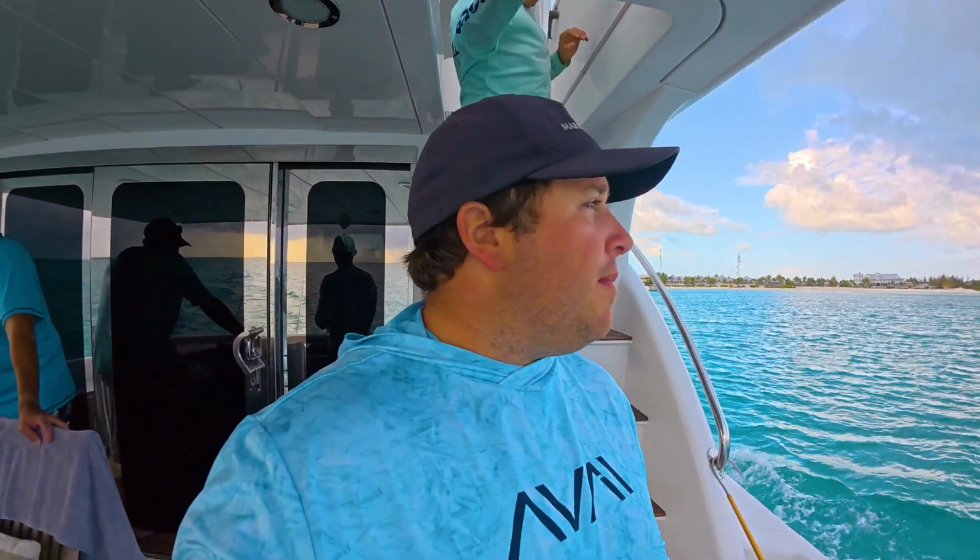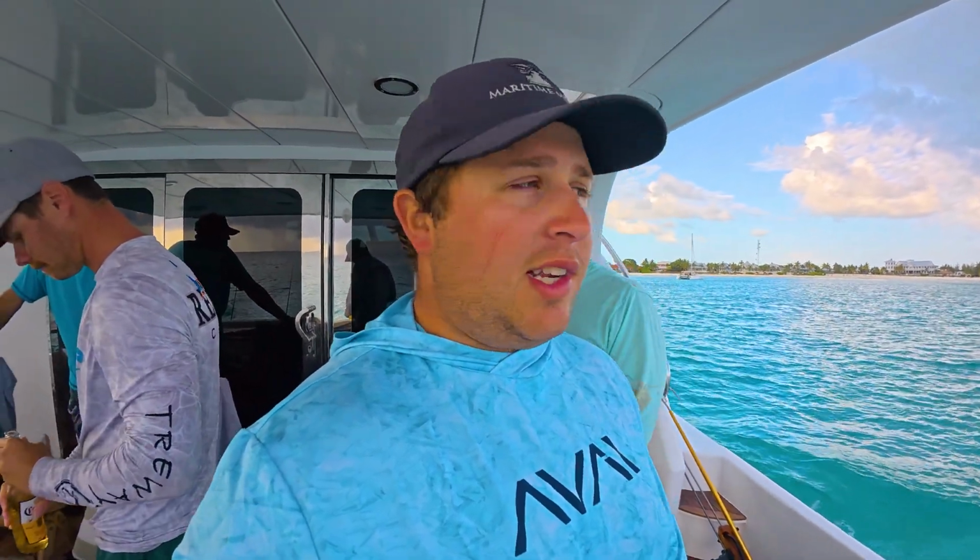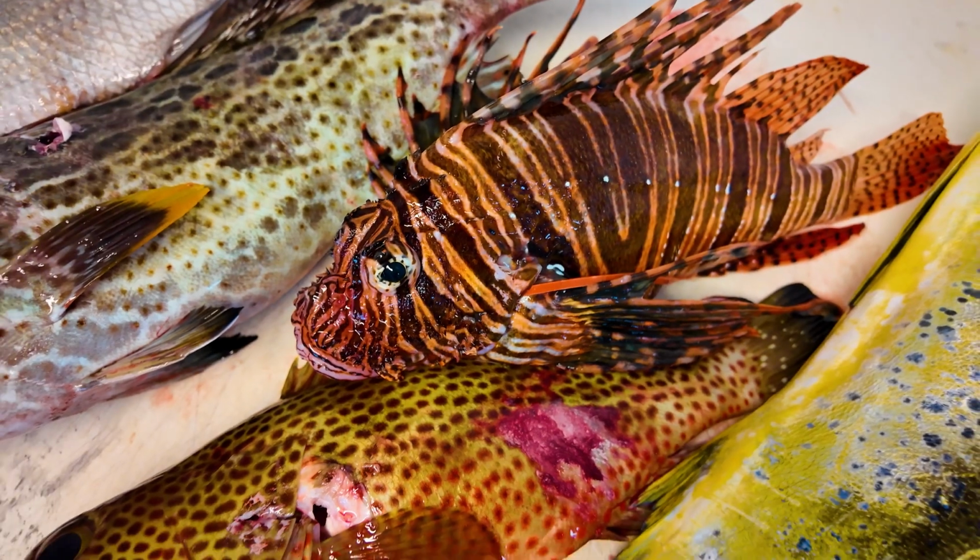I think we're gonna head back, clean these fish up, and get some dinner going. I don't know if we're having fish tonight, I think we have lasagna actually. So we might be doing lasagna dinner, but I'm gonna get those fish cleaned up and get ready to just enjoy and relax and have an amazing night here in the Bahamas.